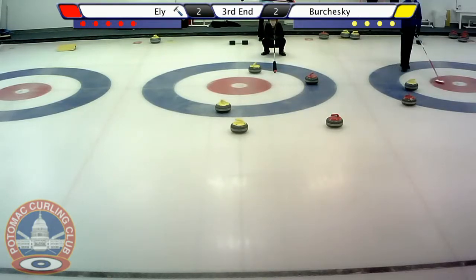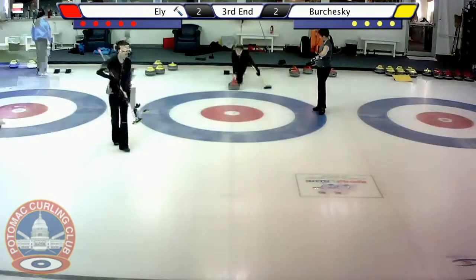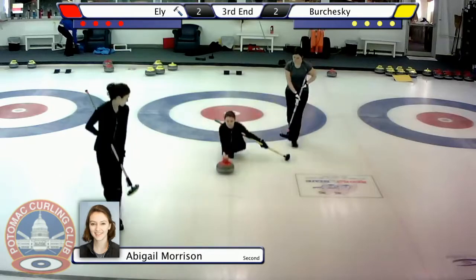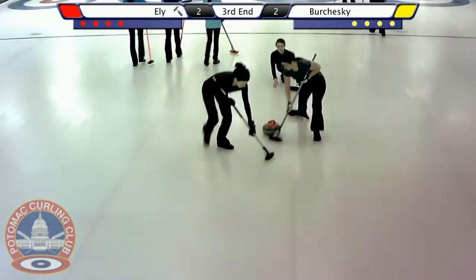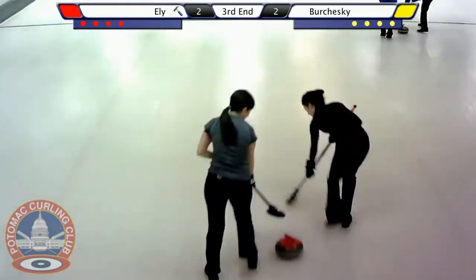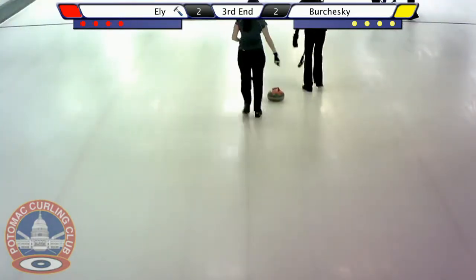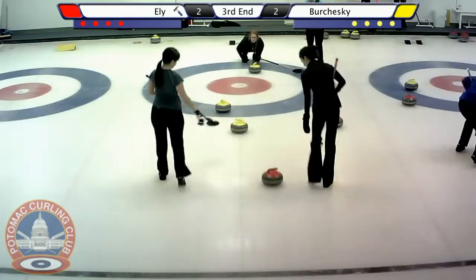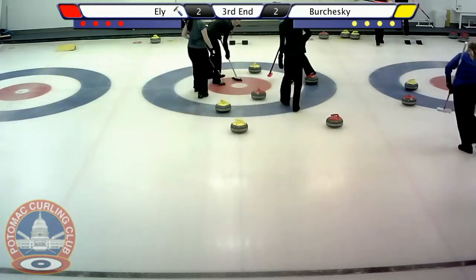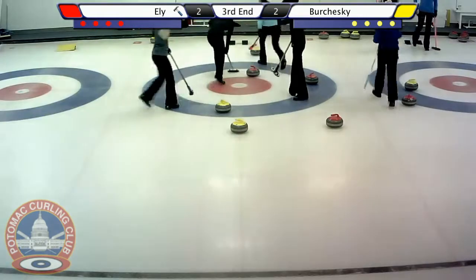We have a score update on sheet C as we watch Abigail throw her second rock. Over on sheet C, Sarah Anderson's team stole 2 in the second end. They are now leading 6-0.